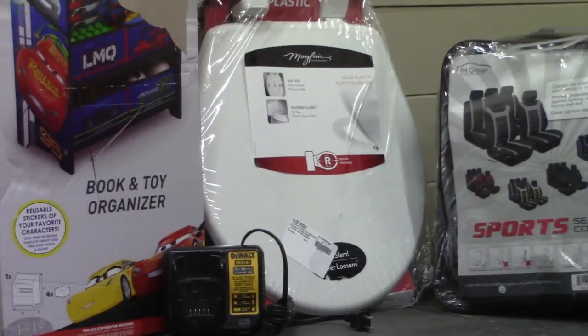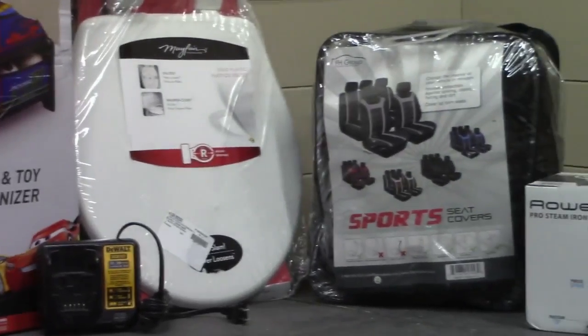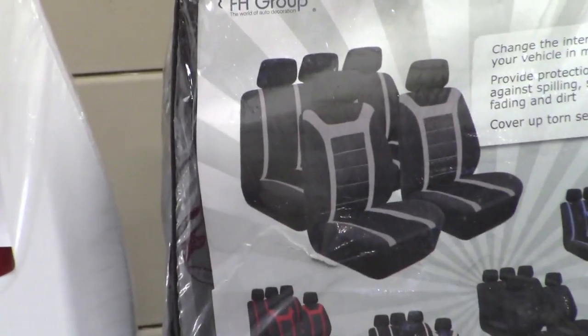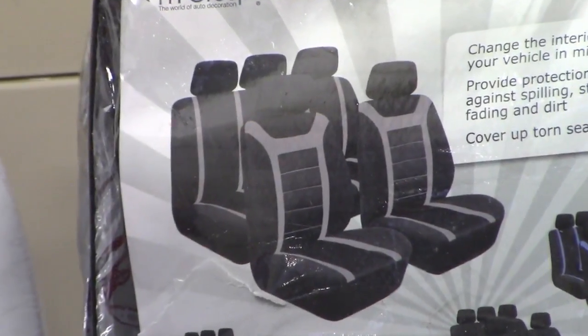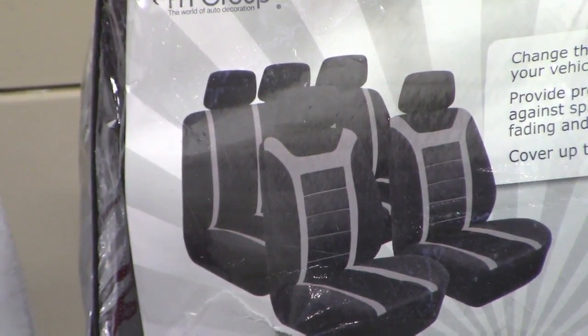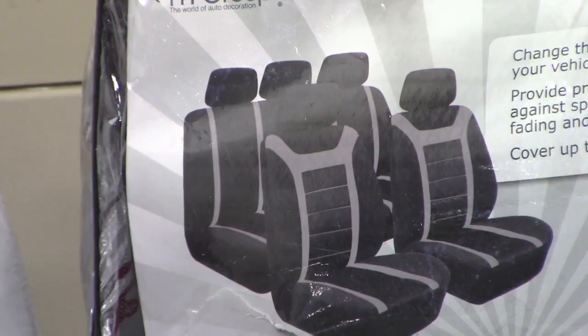And then we have some seat covers. And these are them right there. And the seat covers in that bag, it shows different variations. This is what you're getting. Those right there. Getting the front bucket seats and the back bench seat. Those are the ones.